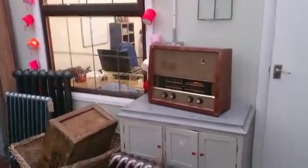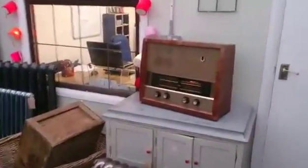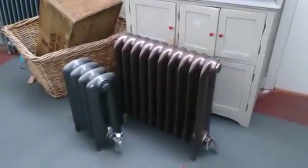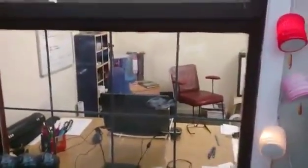Okay, here we go. This is just a quick tour of Radiator Renovator showroom down in Luddenden Foot, Halifax. As you can see, we do lots and lots of stuff, not just radiators, although we have some very beautiful radiators like this collection of small princess radiators there. Here we go, and there's our office, where we do lots of important computer type work.